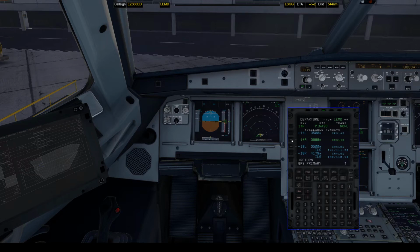Madrid radar, good evening. Lufthansa 1830, Whiskey 5000 feet. Turning now left to the ILS 101 feet. Lufthansa 1830, hello, set a squawk 4456. 4456 and full established 101 feet.